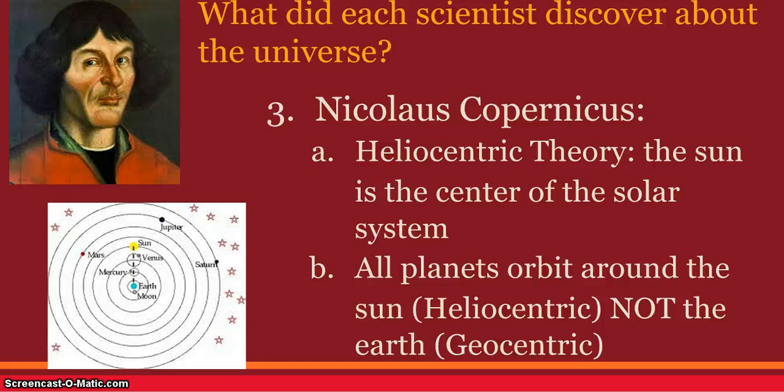So the other thing that you should write down is that in this heliocentric theory, all planets orbit around the sun, heliocentric, and not the earth, which is geocentric. Now in that diagram there, that's the geocentric model. I'm going to change it over now, and you can obviously see the difference. There's the heliocentric model with the sun in the middle instead of the earth. The planets are orbiting around the sun in our solar system, not around the earth.